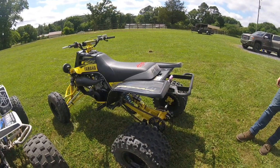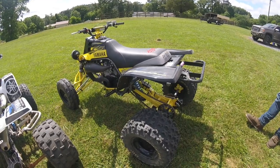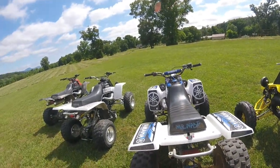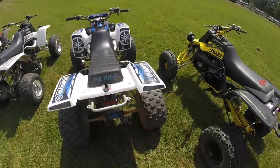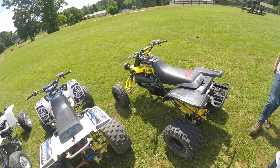He helped me pick the colors out, and we're actually going to build a bike in his shop. Heck yeah. And we're just taking a picture for a thumbnail of all four of them here, but I'm going to ride the yellow one here, rip it for a little bit.